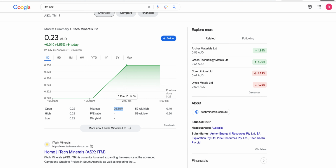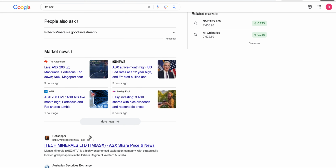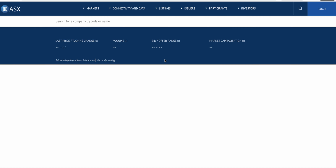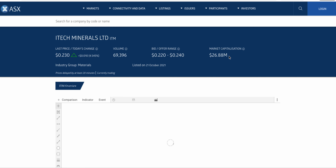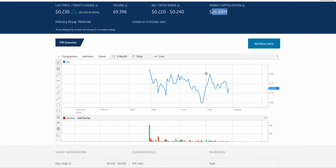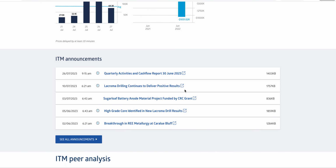So you can buy the whole company for about 26 million. Always actually go to the ASX for the actual price, which is here. I think it's actually quite a bit more. I think it's around 30 something. Oh, actually 26. Wow, that's correct. So actually, it seems decent value right now. They've got about 7 million in cash. They've been drilling their huge resources here.